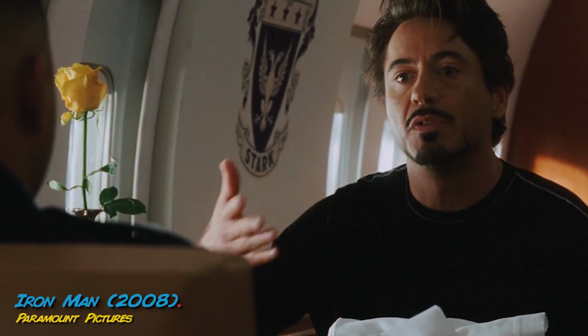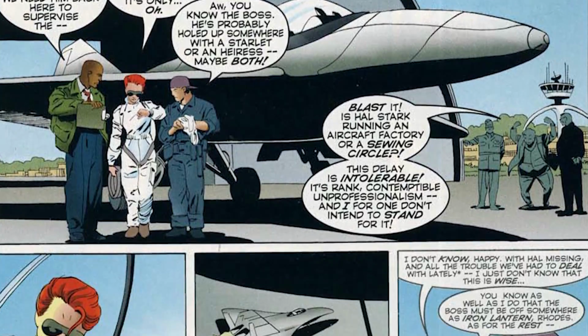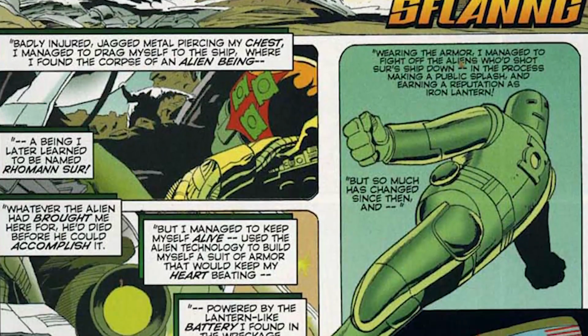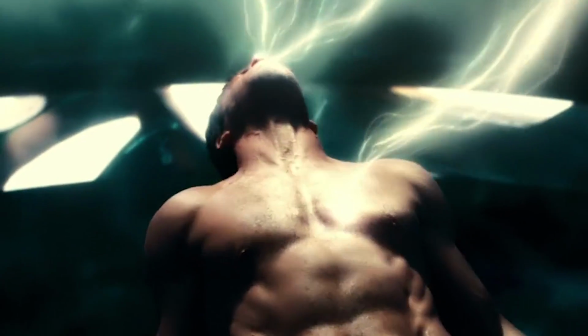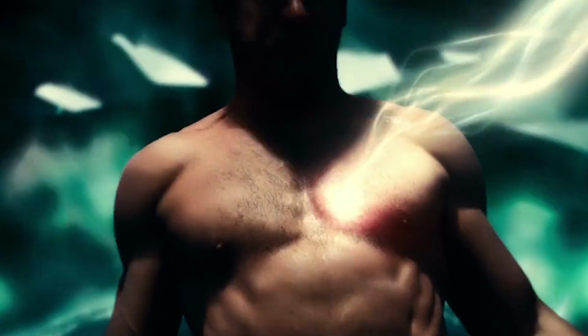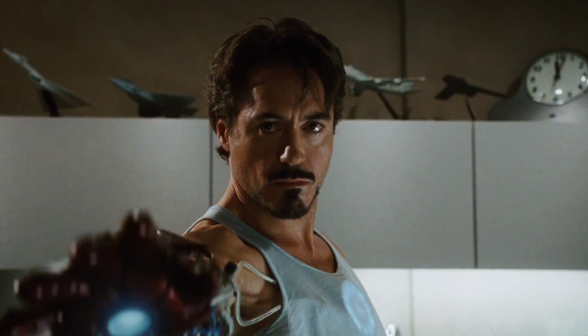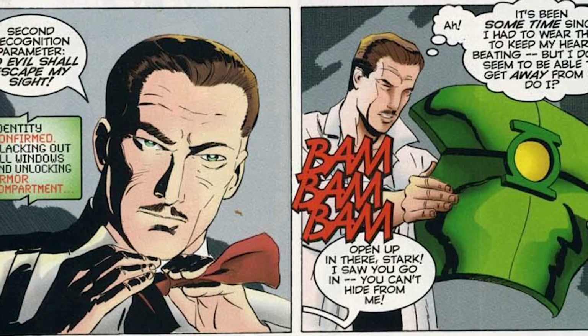Instead of starting off with weapons, Hal Stark owned an aircraft business that was working on a new model when things went amiss, and Stark found himself on an alien planet. Well, that escalated quickly. The crash resulted in him having shrapnel in his body, forcing him to create a suit to keep him alive. But instead of using Tony Stark's weapons to make the suit, this version uses parts of an alien spaceship.